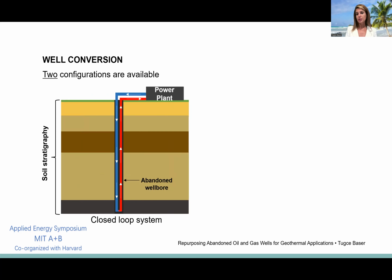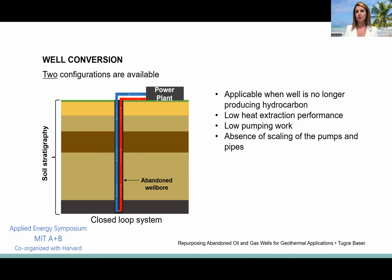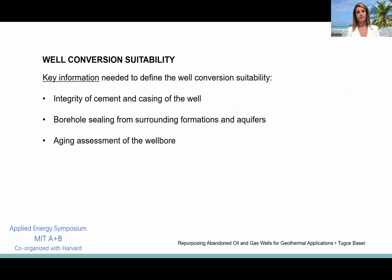So there's also a closed loop system. This is where we have only one single well. This is applicable when the well is no longer producing hydrocarbon, which is mature. These have low heat extraction performance, but low pumping work, which is also economically viable. There is no requirement for a water management system, because this is a really closed loop. You're not letting the water out of your system. And there are different types of heat exchangers that are used, U-tube and double pipe heat exchangers.